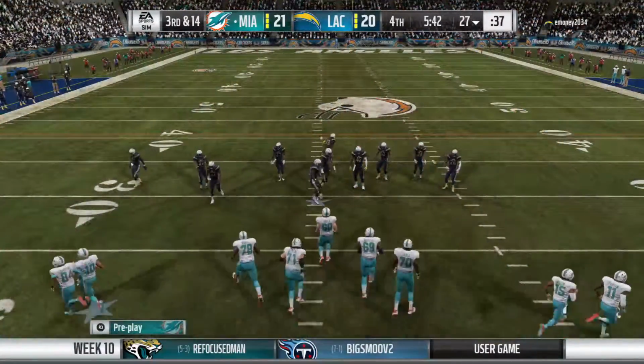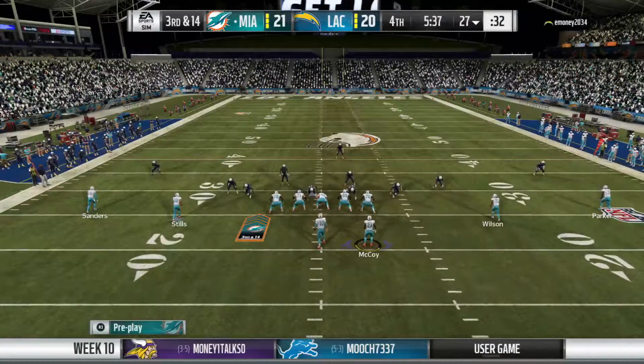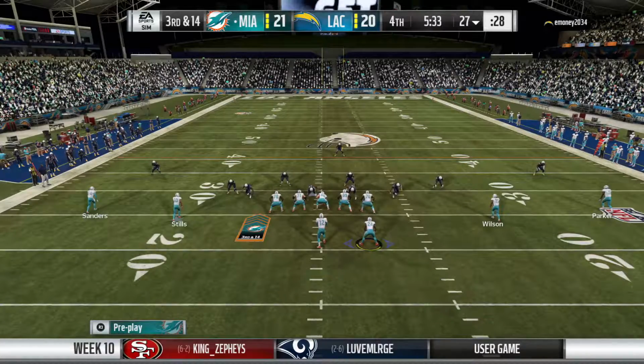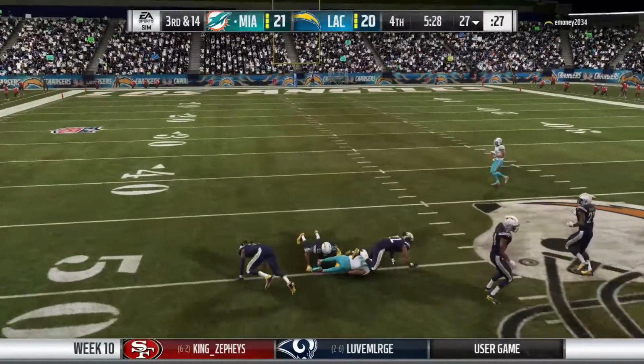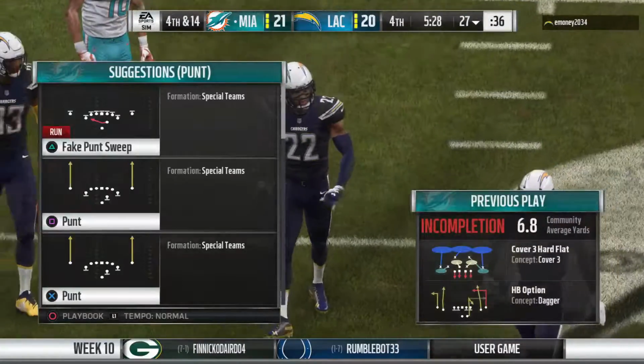Maybe worse than the loss of yardage, they also lose the down. So now it's 3rd and long. Working out of the gun, Cousins. And incomplete. The contact made the ball roam free and brings up 4th down.